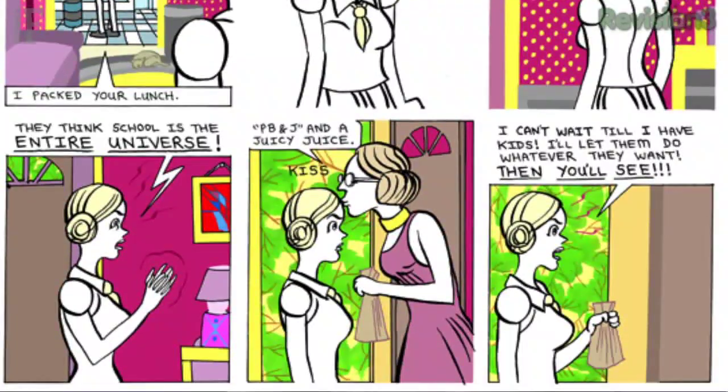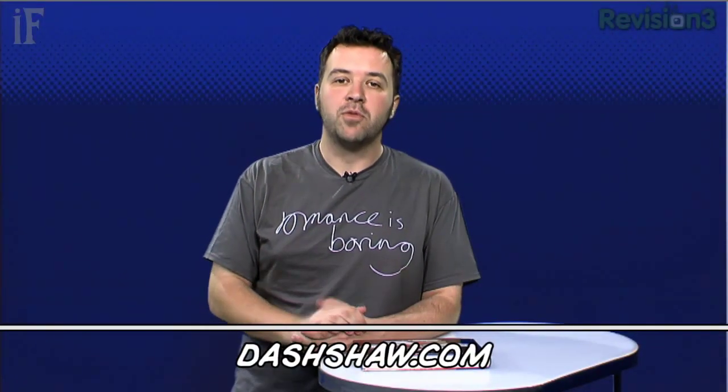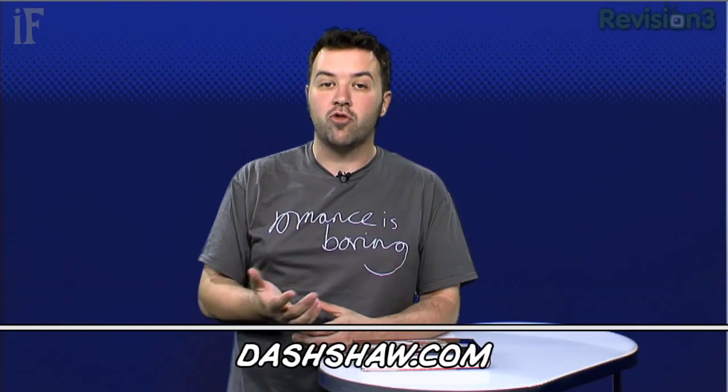He originally did BODYWORLD on his website at dashshaw.com. From 2007 to 2009, it was a weekly strip that is now collected into this beautiful hardcover edition. But if you read it online, you're still going to want to check out the book because there are things that are slightly changed and tweaked, and he's introduced new things for readers of the book. So if you read it online, you definitely want to check out the book.